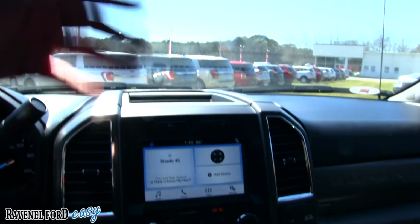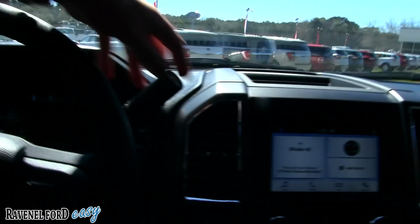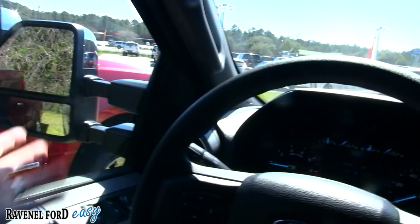So again, the main difference here really is just you're losing some of the cool features on it, and you're losing some of the nicer amenities like the leather and all that.